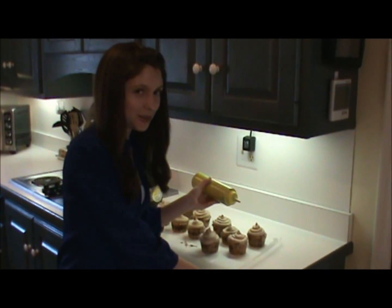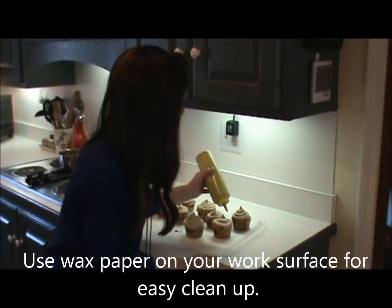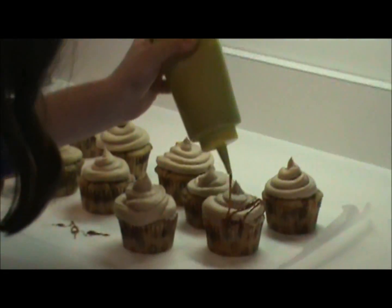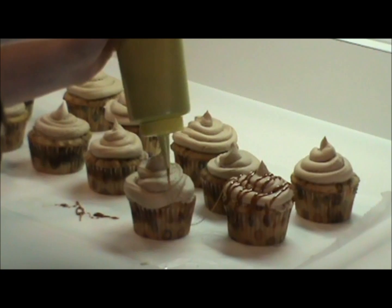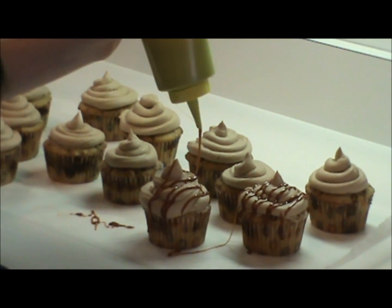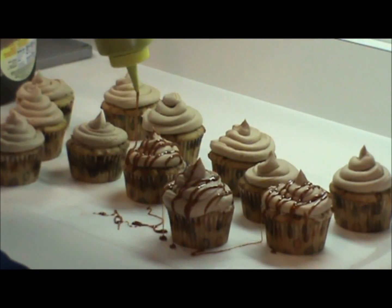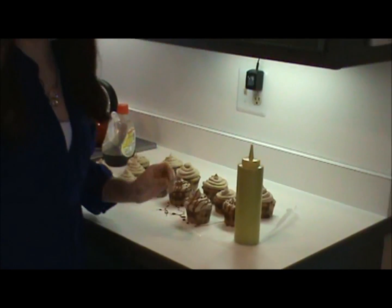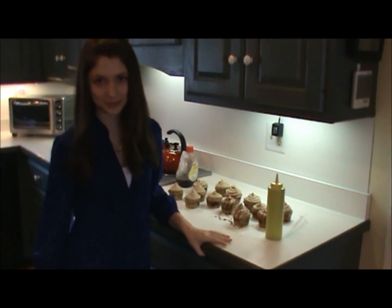So this is the fun part, we're going to make some maple artwork. And just go back and forth like this. And just keep on going to the next cupcake if you want. That is definitely the finishing touch that these cupcakes needed. They look beautiful and I can't wait to dive into one.